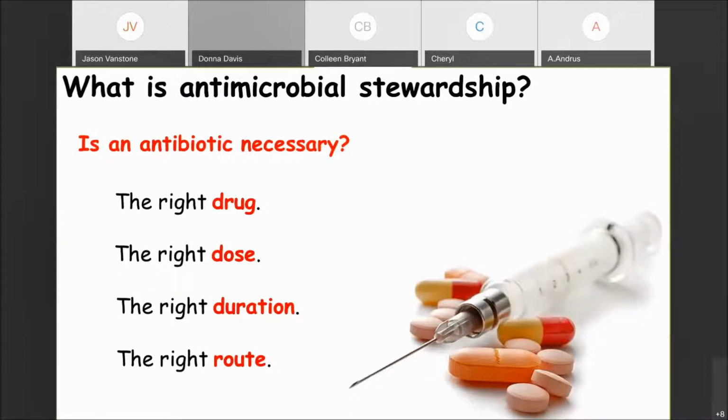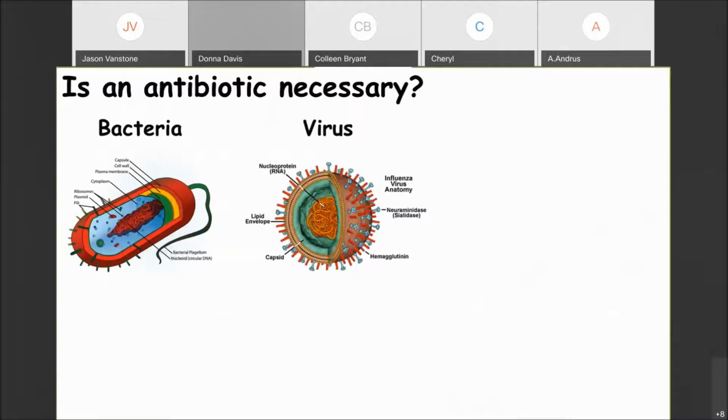If they do have a bacterial infection, then, all right, let's find out which drug we want to use, and we want to make sure we're using the right drug, the right dose, the right duration of treatment, and the right route. So I'm going to talk about each of those 5 questions in a little more detail. So the first question of, is an antibiotic necessary? And to answer that, we really need to understand the difference between bacteria and viruses and how antibiotics work.